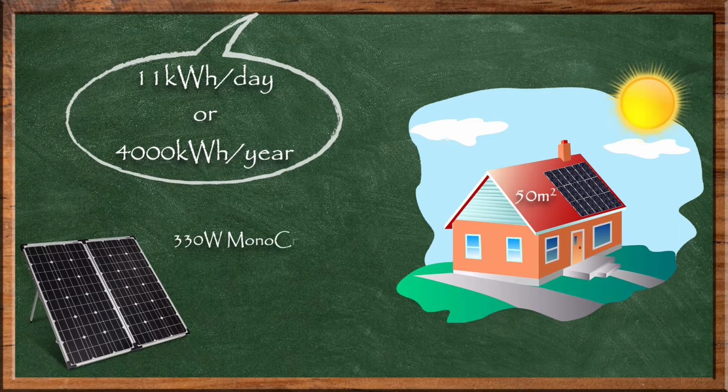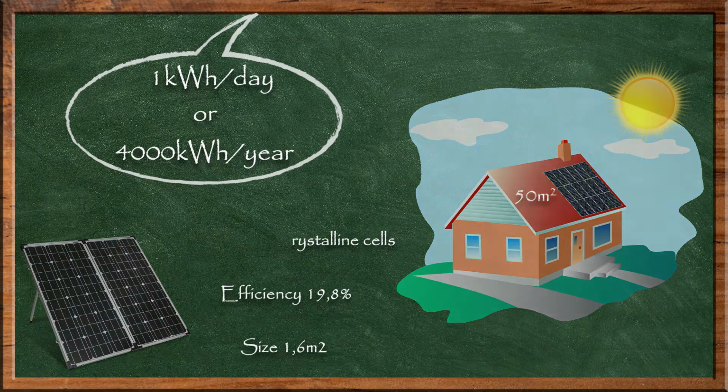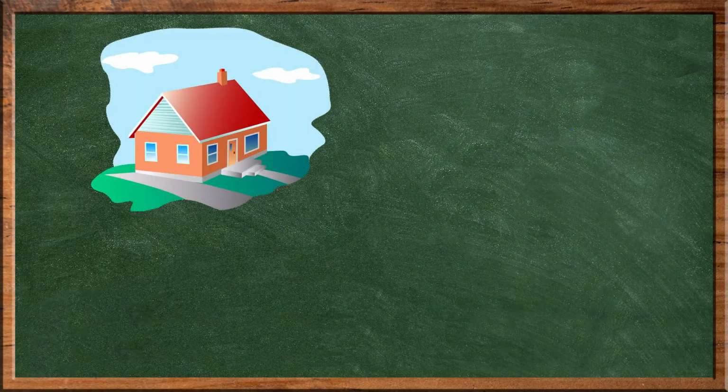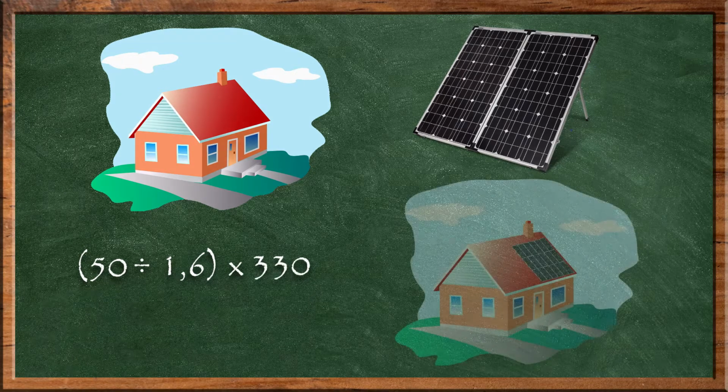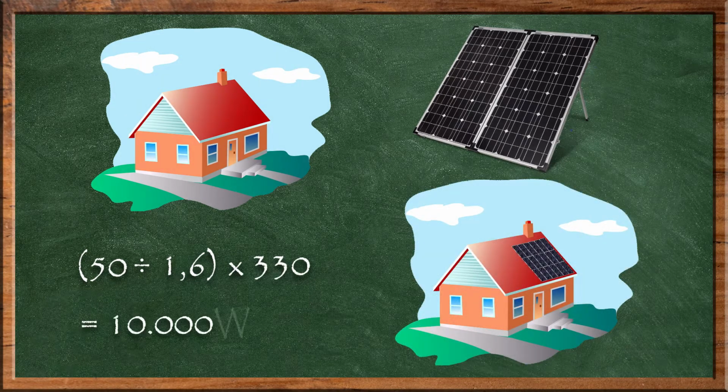These are standard 330 watt monocrystalline panels, which have an efficiency of 19.8% and a surface area of 1.6 square meters. Now, if we divide the surface area intended for rooftop solar by the size of a single solar panel and then multiply this number by its rated power, we get a rooftop solar installation which has a combined rated power of 10,000 watts.